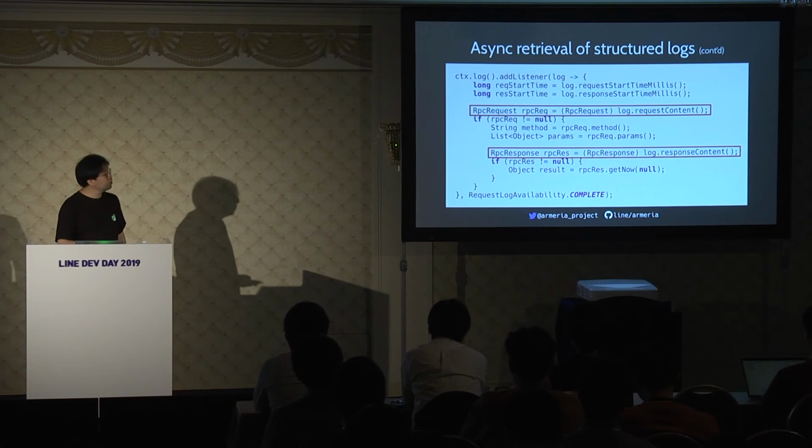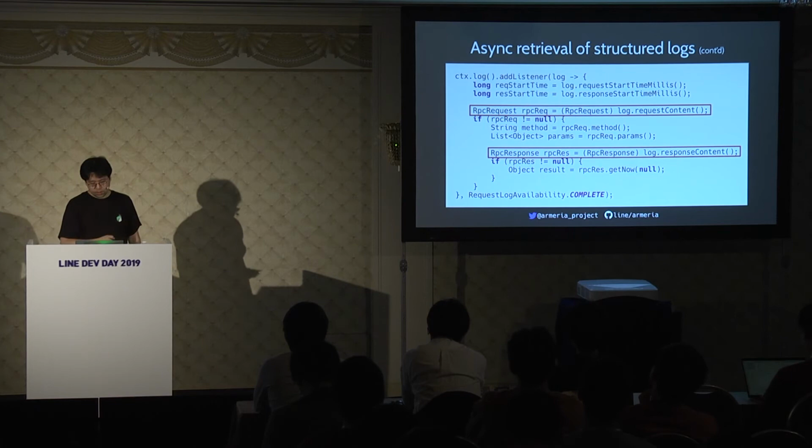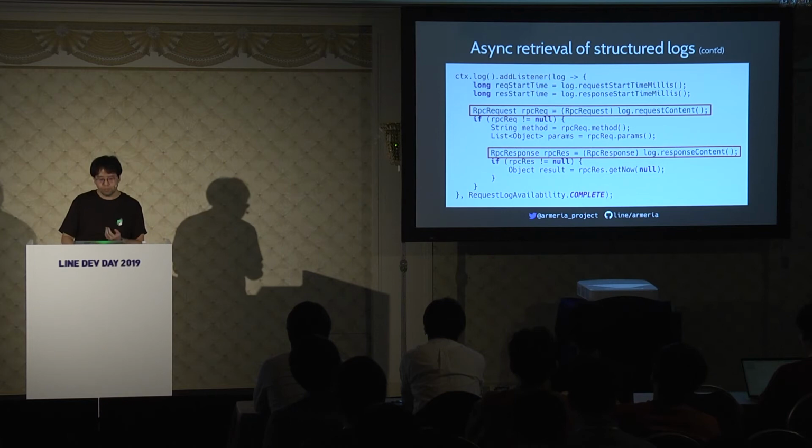So here's an example implementation of the request log listener. As you see, you get all the RPC level information easily. So it's pretty easy. And although it's not shown in this example, you can retrieve many more properties here, like I explained in the previous slides. For example, timing information, HTTP level information, or your custom properties.